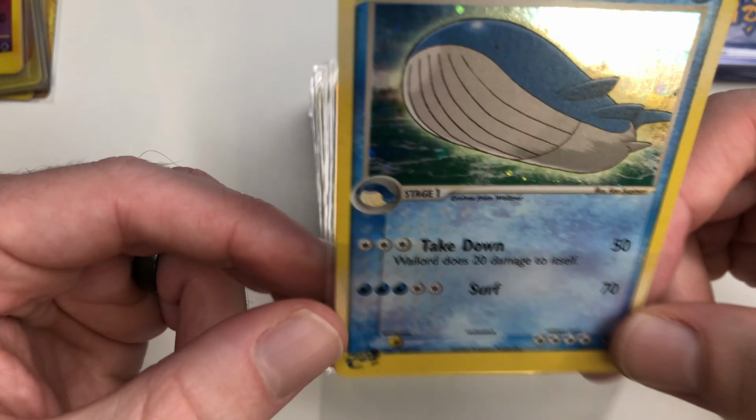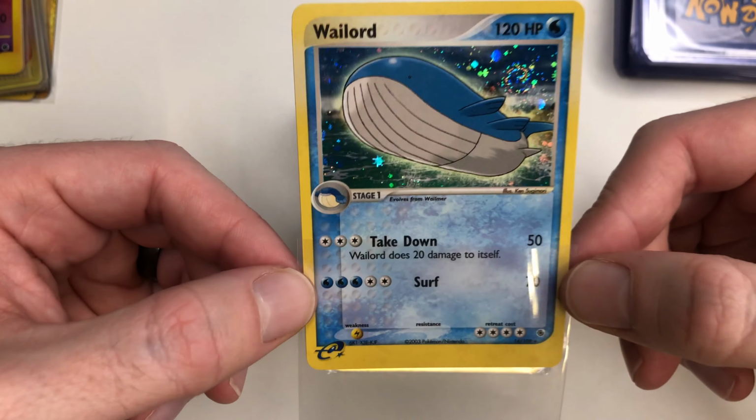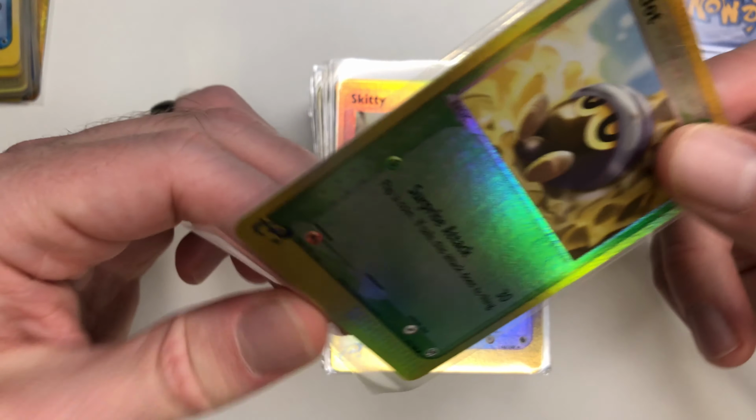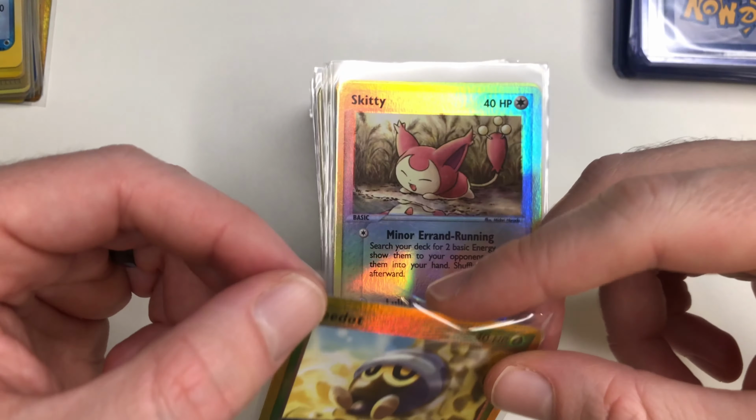Here we have a Wailord. Nice swirl and the hollow pattern there. You know, I might just throw all these hollows in like a hollow collection or something, guys. I mean, I just love the look of all these. C-Dot.